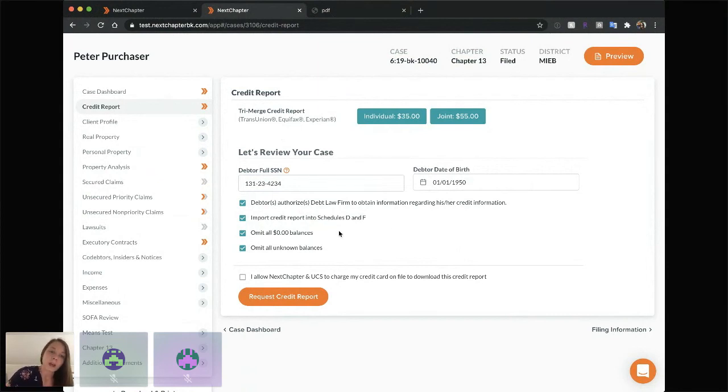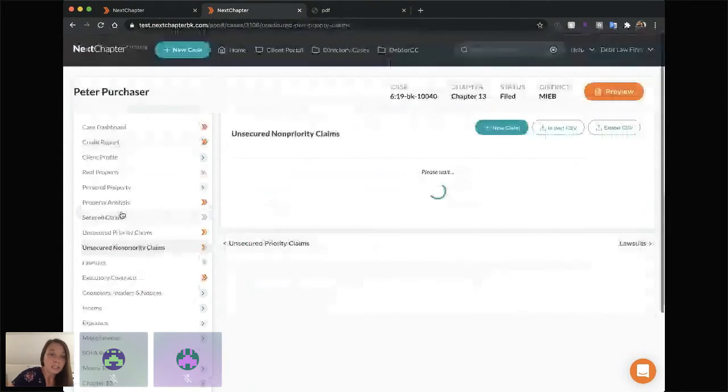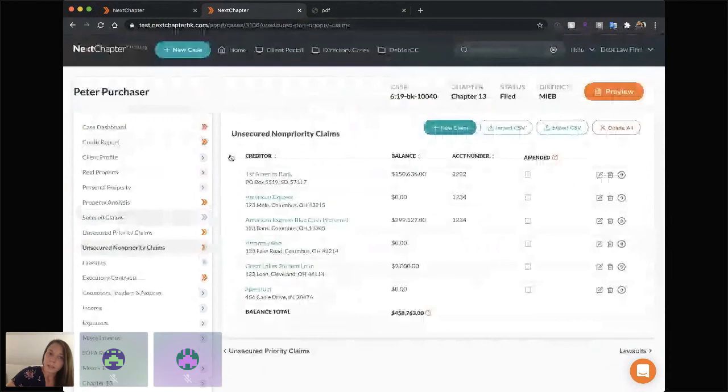So once you have that marked, we're going to import that data, and also allow NextChapter and UCS to charge your card on file. This is going to be the point of charging for the individual or the joint report. When you request it, as I mentioned, the debts are going to be pulled into primarily the unsecured non-priority claims.